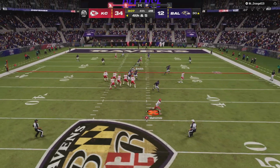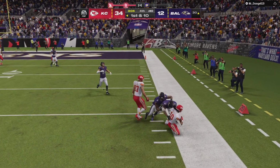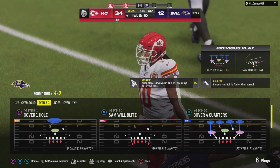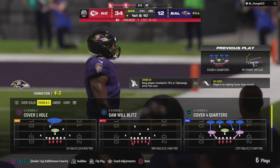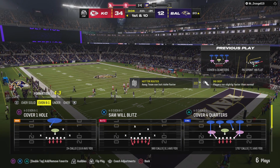Mahomes going to go on 4th down. They'll roll him out right. That's to his running back, complete. And down to the 20 he'll go before heading out of bounds. That's a 4th down pickup of 10 yards and an opportunity certainly missed on the defensive side.